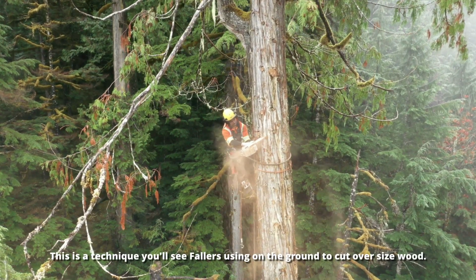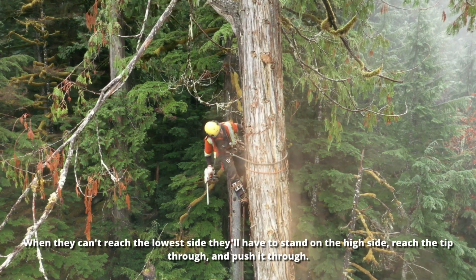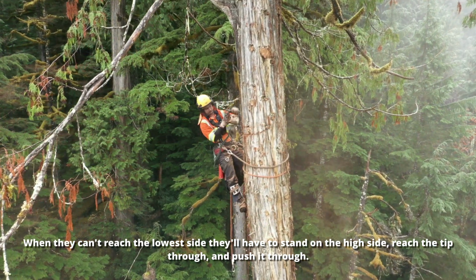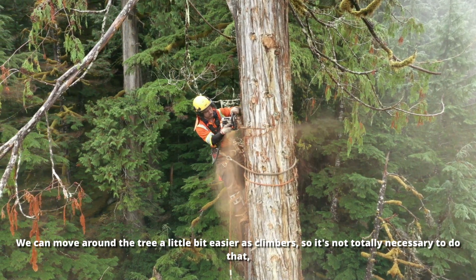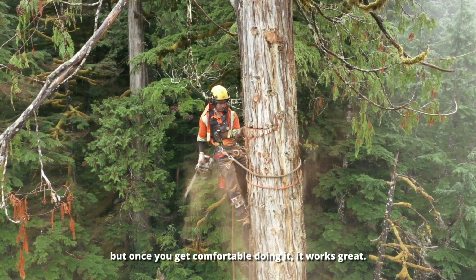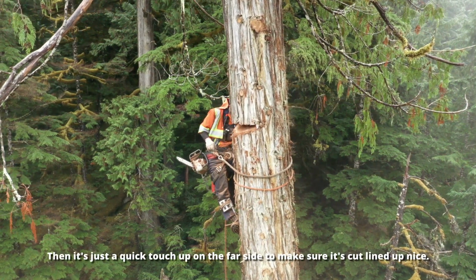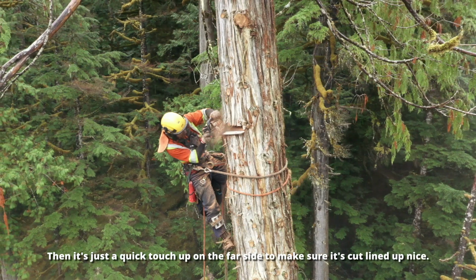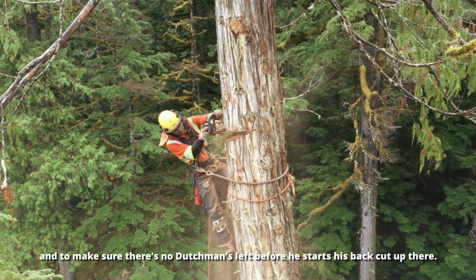This is a technique you'll see fallers using on the ground to cut oversized wood. When they can't reach the low side, they'll have to stand on the high side, reach their tip through, and push it through. We can move around the tree a little bit easier as climbers, so it's not totally necessary to do that, but once you get comfortable doing it, it works great. So he's lined his cuts up, he's pushed his undercut out, then it's just a quick touch up on the far side to make sure his cut's lined up nice, and to make sure there's no Dutchman's left before he starts his back cut up there.